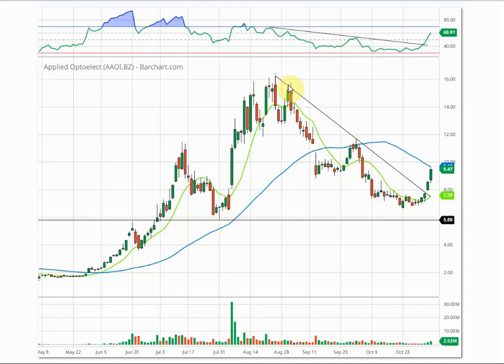Okay, I drew a downtrend line. As you can see, it touched it several times. It broke through finally on Thursday, and Friday we got another confirmation. So the stock is now above the downtrend line, broke above the 10-day moving average, and is touching the 50-day moving average. Up here we've got a downtrend line on the RSI that broke a couple of days ago. It is now above 50. So this stock, as it looks right now, is a buy using technical analysis.